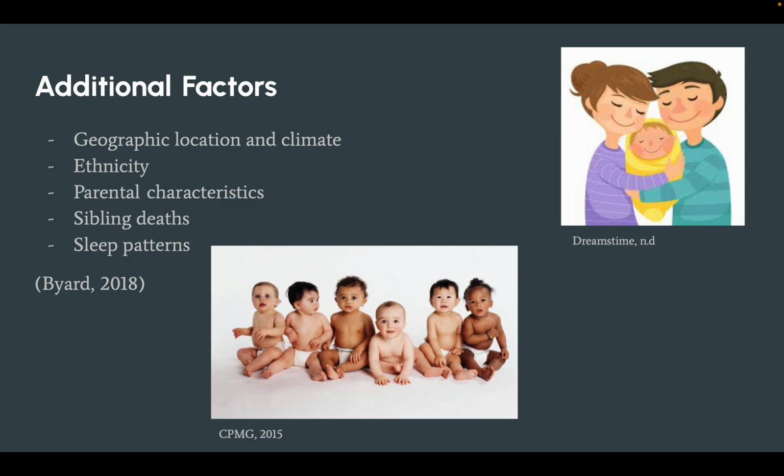Then we have parental characteristics, such as I've already talked about, with smoking and drinking. And then another factor is sibling deaths. There have been reports of an increase in the incidence of SIDS between 2 and 10 times in an infant who has had a sibling death, including an increased risk based on the presence of SIDS in second and third degree relatives. And the final is sleep patterns. There is some evidence that suggests that infants dying of SIDS have altered sleep patterns and altered responses to stressors while asleep.